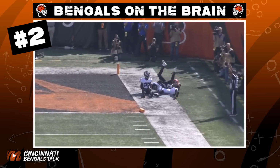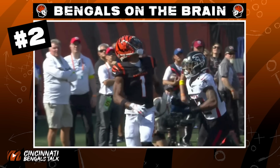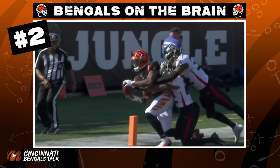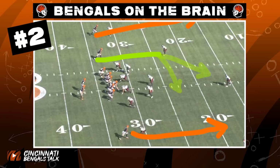Late hands, too, which is something we talked about in his draft profile. When you get your hands up there late, the corner, when he doesn't turn his back to it, can't play your hands and can't knock it away. Look at him. He swiped at nothing. Just hit Ja'Marr Chase in the chest. Plus, that ball's over Chase's eyes. Really, really tough catch that he makes look easy.